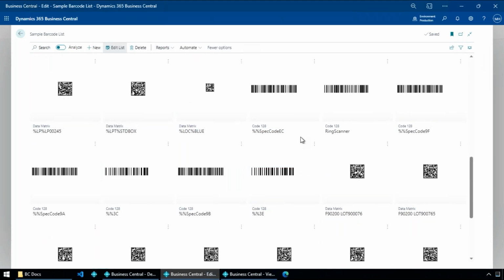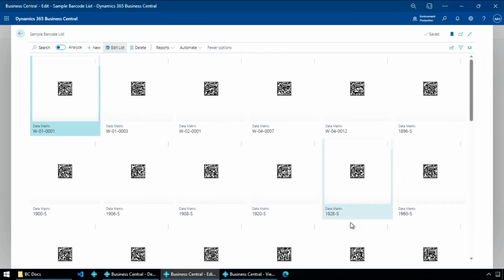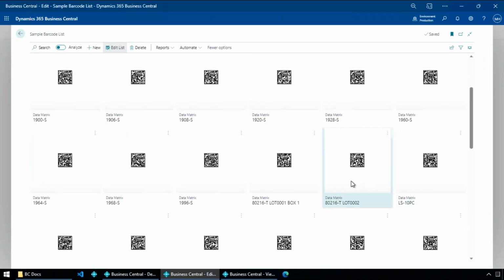So this sample barcode list is a great little tool for building lists of barcodes that you can reuse. In my case, I use them for demos and things like that, but you can use this in-house for generating your own barcodes. If you're trying to do bin labels or item labels and things like that, I wouldn't use this. You can use the sample reports that we include for bin labels and item labels and everything else.